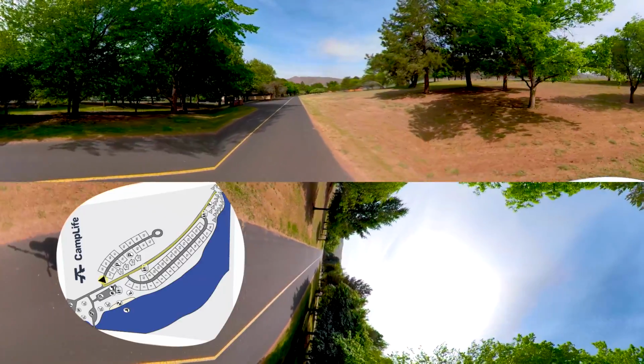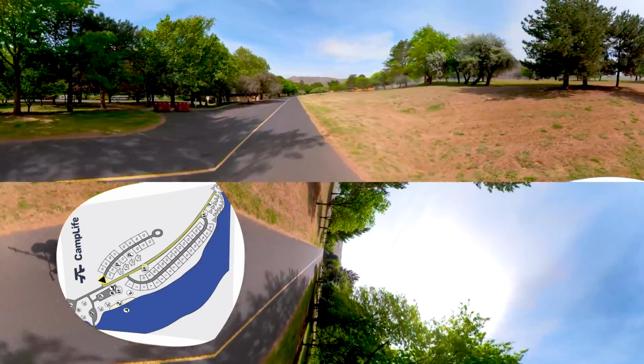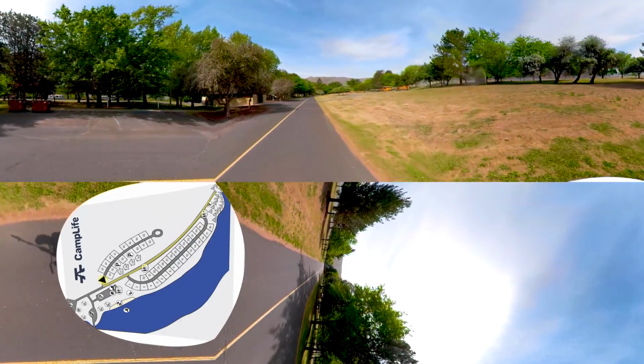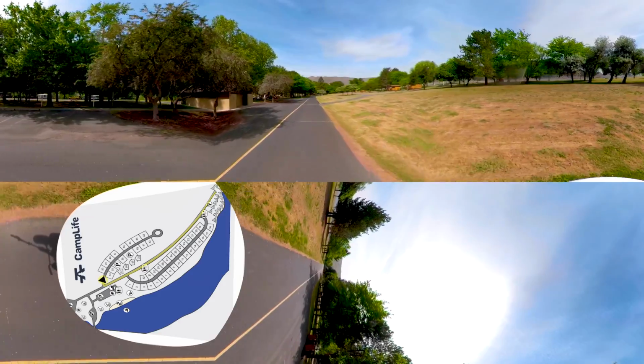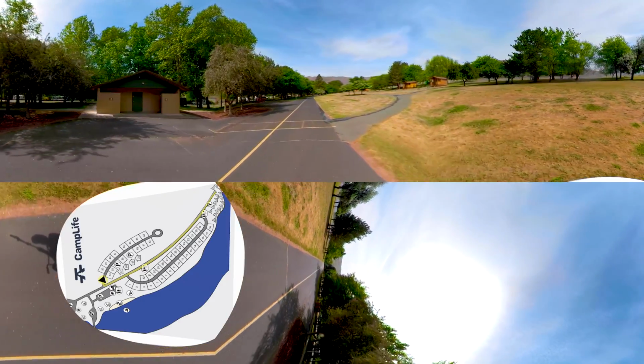The land was once settled by the Nez Perce tribe, and the park is named after a tribal chief. The campground is spacious and shady with a well-maintained day-use area as well as a swimming beach.